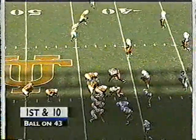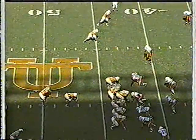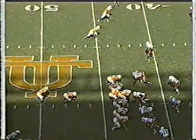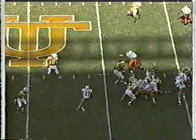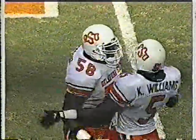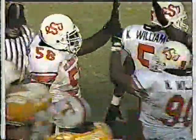Yes, it is. Peyton Manning with another first down and 10 situation in Oklahoma State territory. Maybe checking off, appears to be, at the line here. Eric Lane is in now at the fullback spot. And he gets the call, and not much going there. Oklahoma State waiting for him. Javon Langford made the stop. Missy down on the field.